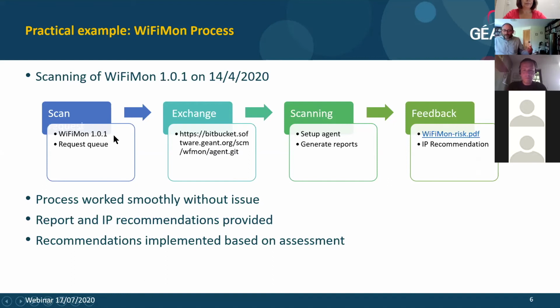The scanning step is initiated normally by the product manager or the task leader, who requests access to the necessary repository where the code is stored. In this exchange step, in this case, the Bitbucket link was provided to the test team, and then a kickoff meeting was held to get the details to set up this WhiteSource Java scanning agent. And all the further communication was carried as normal with Work Package 9 Task 2 over a Slack channel.